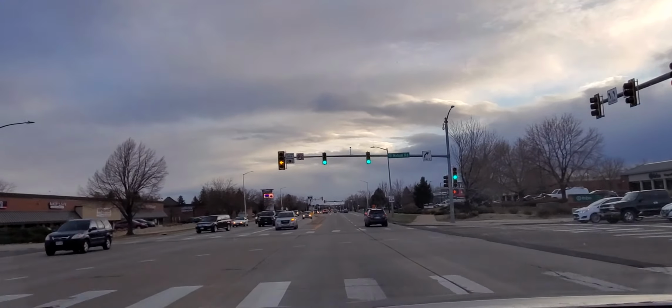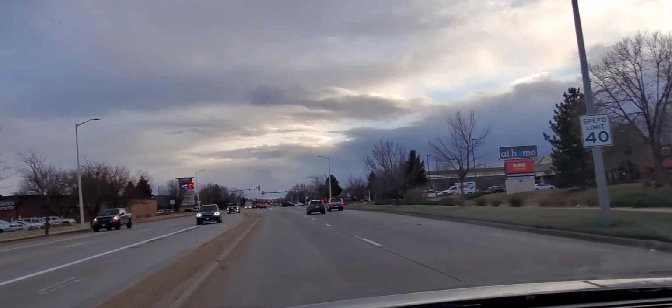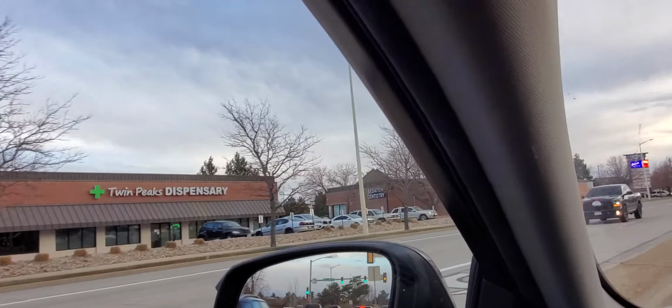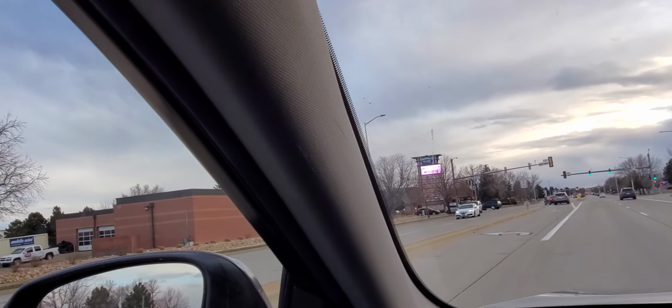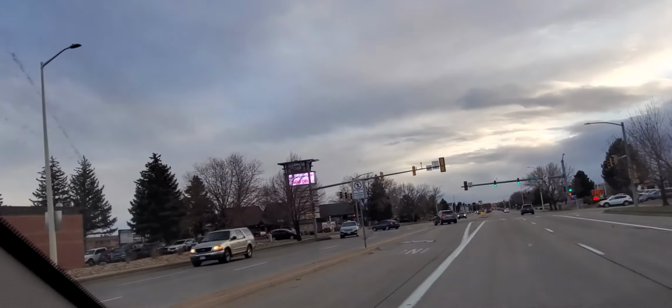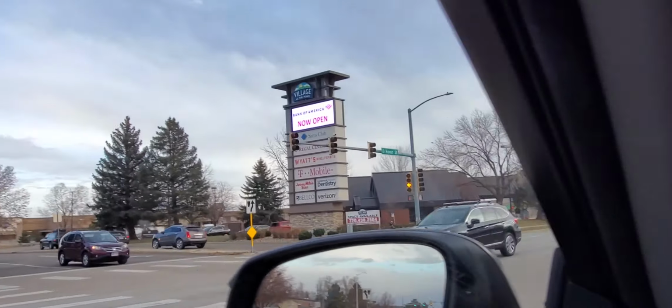Coming to Nelson Road, we hit King Soopers on one side of the street. Sam's Club and Hobby Lobby are on the other side of the street. Our movie theater, which we were super happy to get 2 years ago, we think is now leaving. It's a Regal theater, and I don't think Regal theaters are doing very well. So I think Regal's leaving.